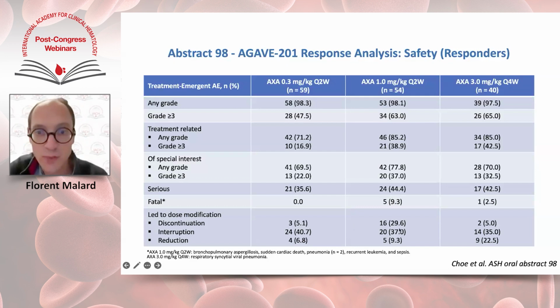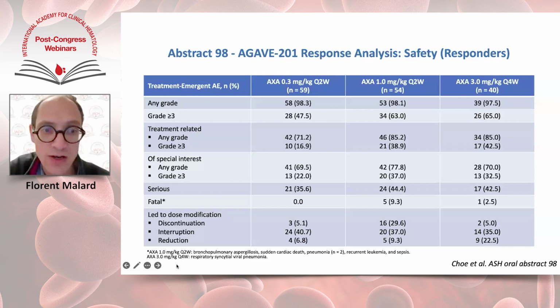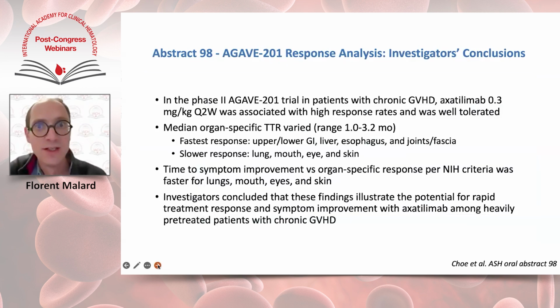And we have some more patients that have to stop the axatilimab with the higher doses. That may explain why, at the end, despite the use of higher doses, the response rate was lower. It was because the tolerability was not as good as the lower doses. So patients have to stop the treatment and it may lead to treatment failure. So again, more is not always doing better for the patients.